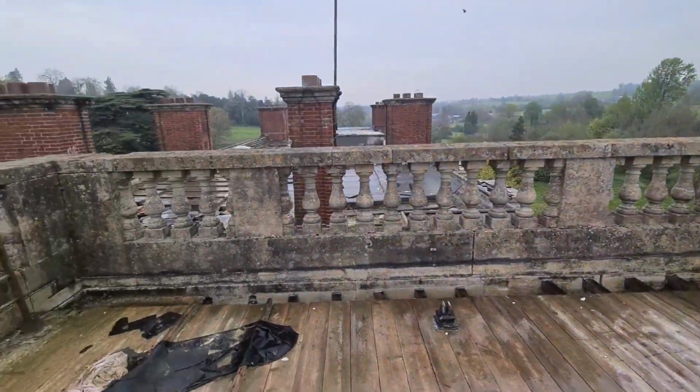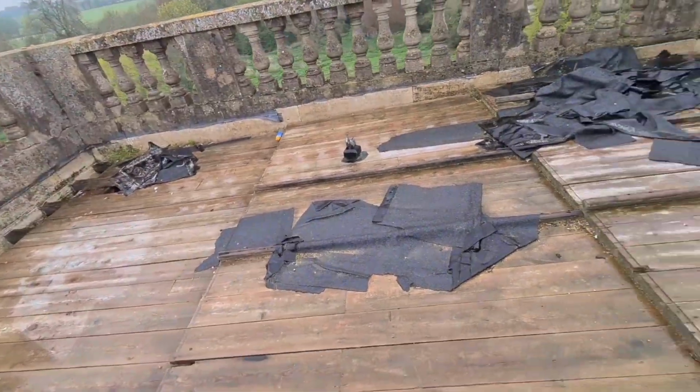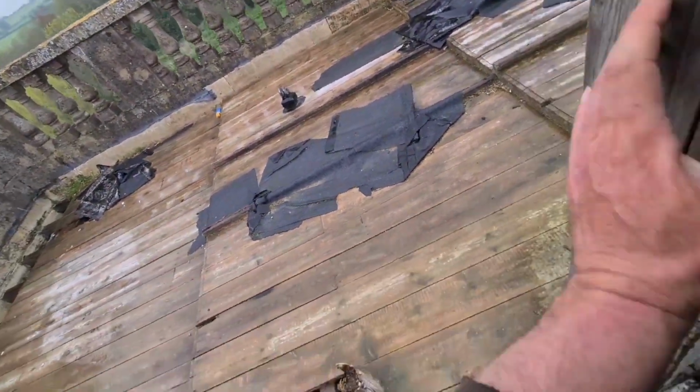Oh, that doesn't feel safe. Okay, I'm coming down. That does not feel safe. As soon as I got on there, it started flexing. But I got a view.